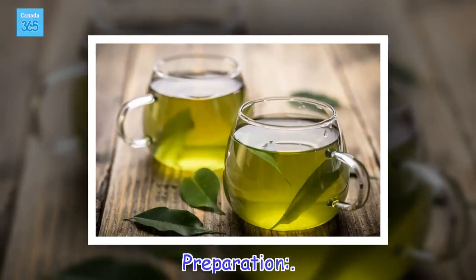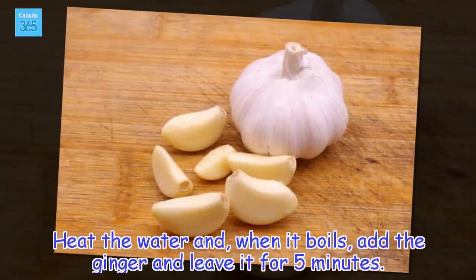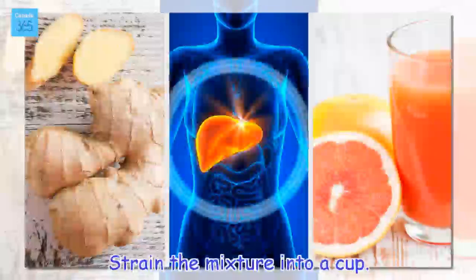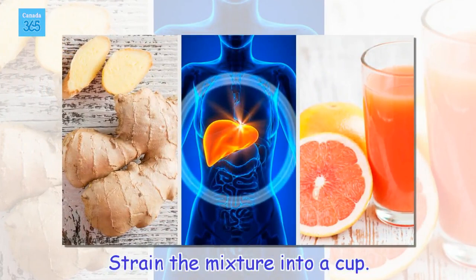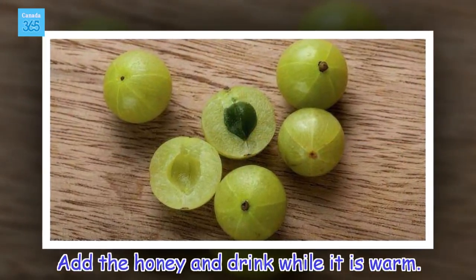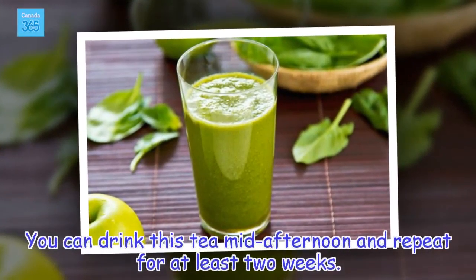Preparation: heat the water and, when it boils, add the ginger and leave it for 5 minutes. Strain the mixture into a cup. Add the honey and drink while it is warm. You can drink this tea mid-afternoon and repeat for at least 2 weeks.